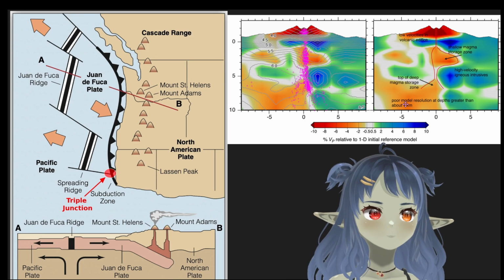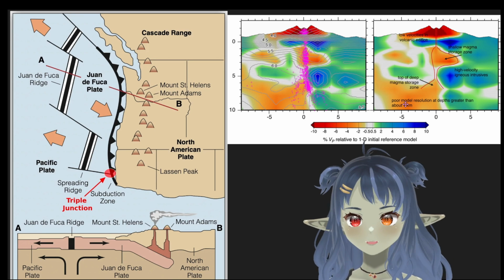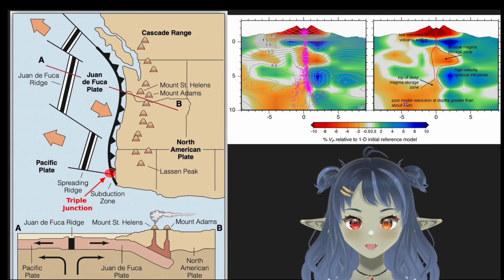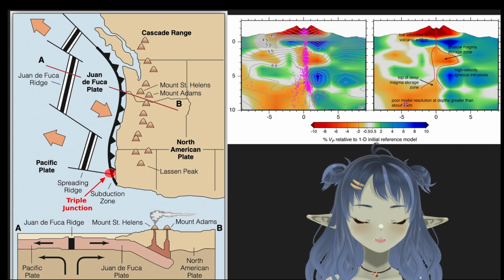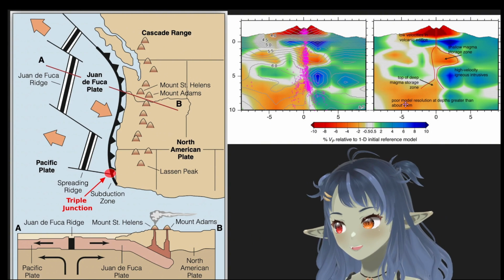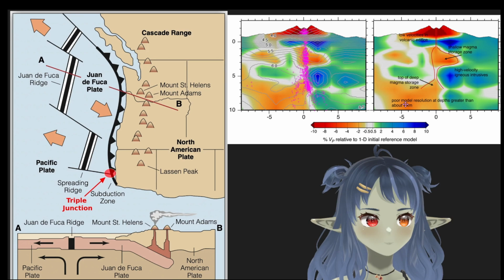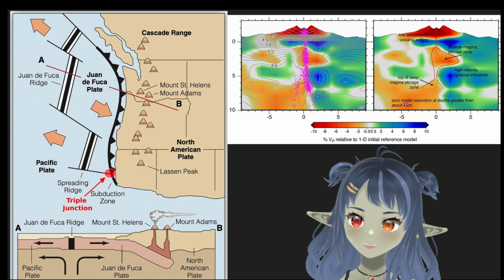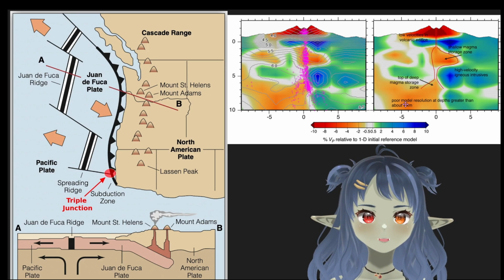This is still an ongoing, new research area. We're using what's known as seismic tomography to image magma chambers, not only at Mount St. Helens, but around the world at different active volcanoes, trying to understand these volcanic systems. But this is just showing you that Mount St. Helens still has magma and is most likely going to erupt again.